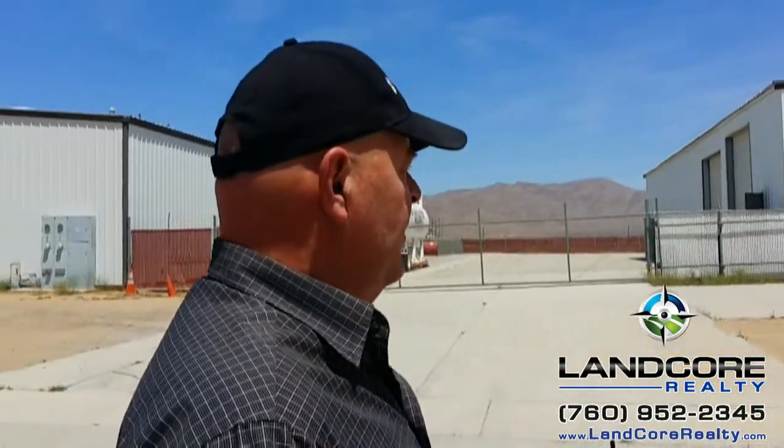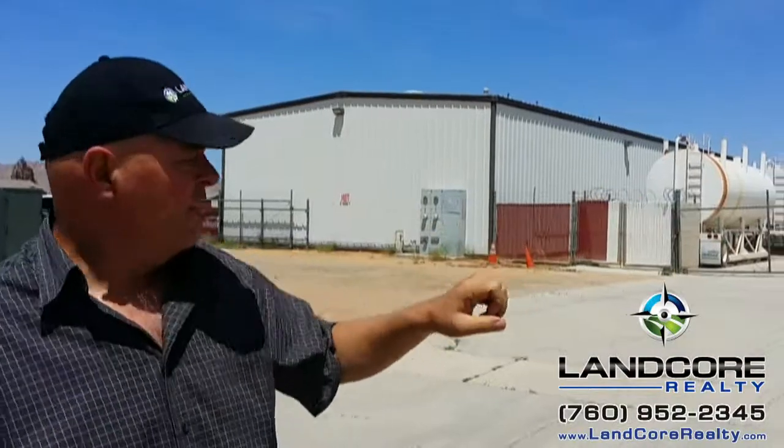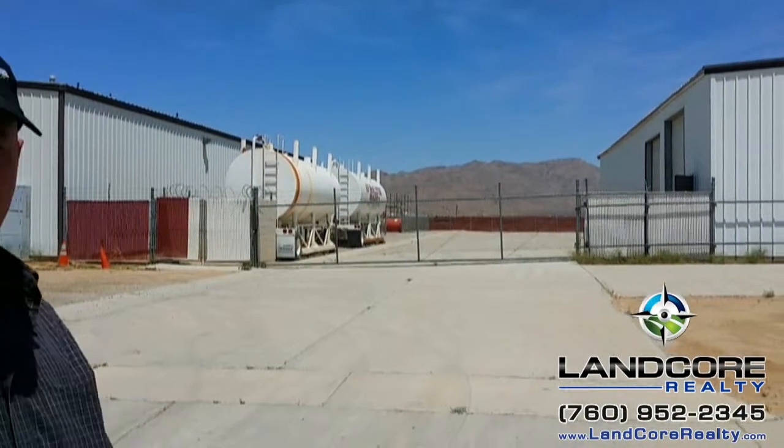I'm Bob Keyran, and I want to show you some really interesting commercial property that we have just listed. It's in a very central location. Central in Apple Valley. Central is about a block that way, and then 18 is right there. Mojave Water Agency is right there. Apple Valley High School is right over, kind of, you can see that in the distance.